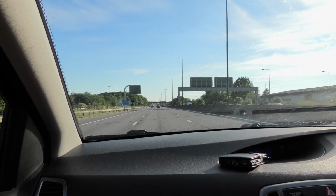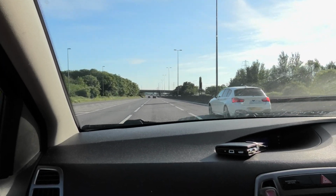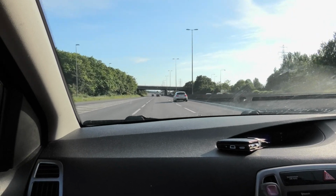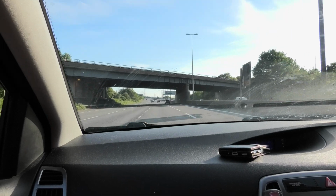That car is coming up the outside of you now. Right. You wouldn't have known it, but that could have been a police car. An unmarked one.